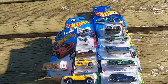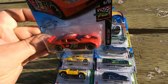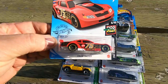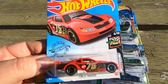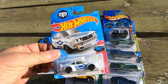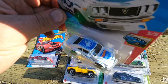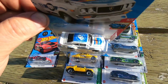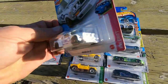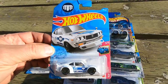My hand is in the sunlight, so let's start over. Isn't that gorgeous? Love the detail on the side. Here's a Mazda RX-3. Look at the detail on the hood. On top, side, not much on the back or front, but yeah, that's nice.